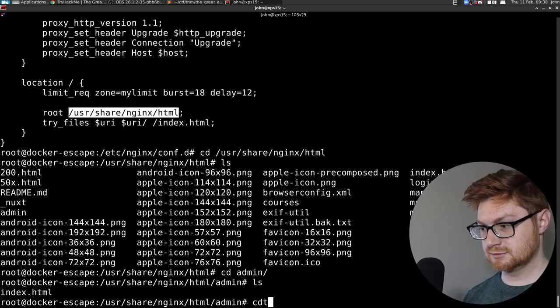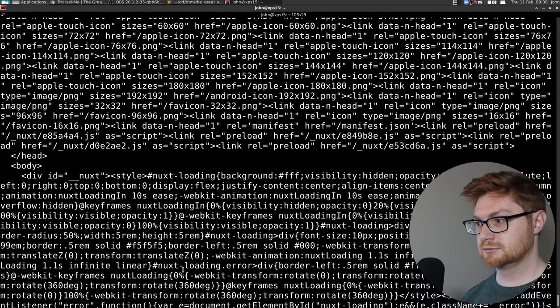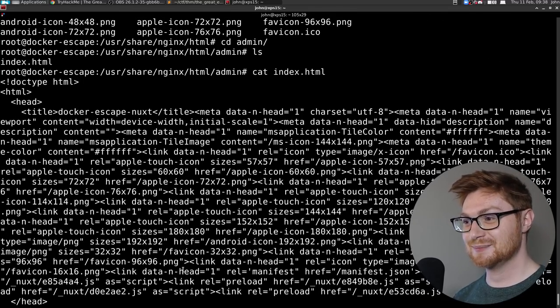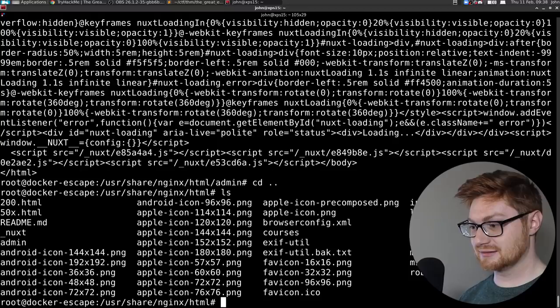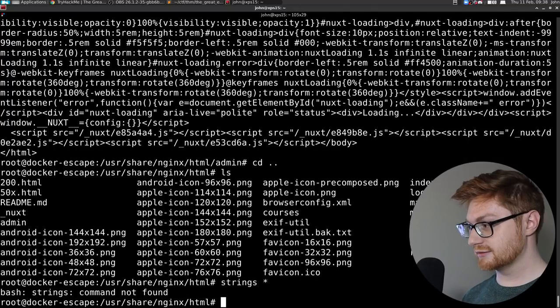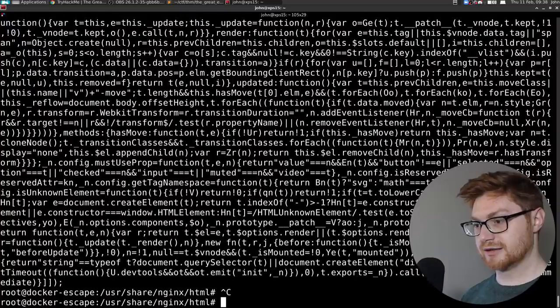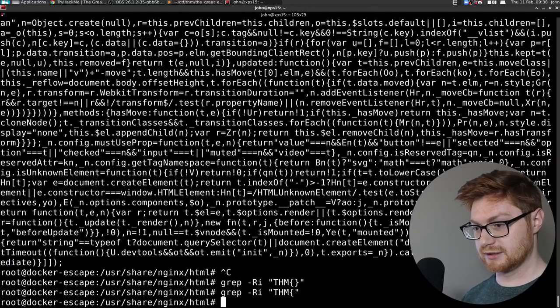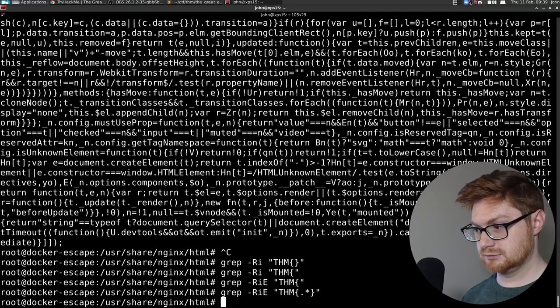Can I get into admin? Hello? Is there a flag anywhere? I have strings, so let's do a little strings everything. I don't have strings. Do I have a grep, for the love of God? Yeah, okay, grep -i, let's do a recursive, and let's look for the THM. That's not helpful. No.